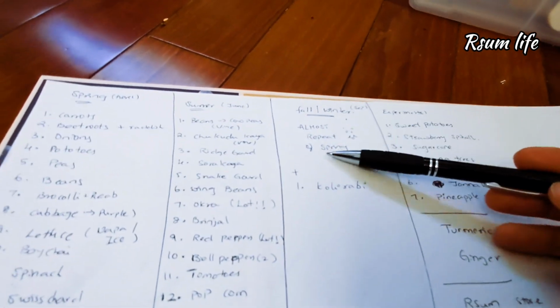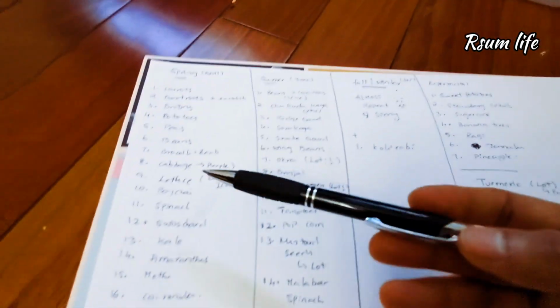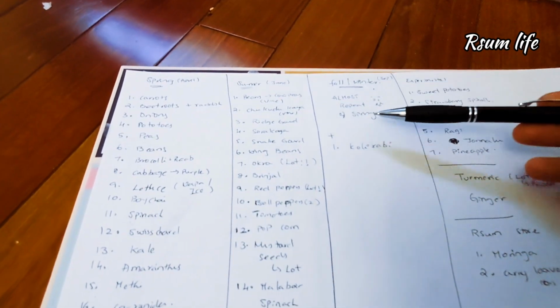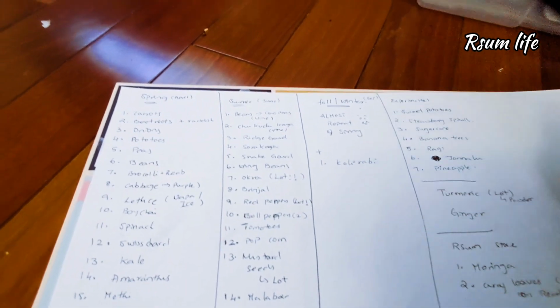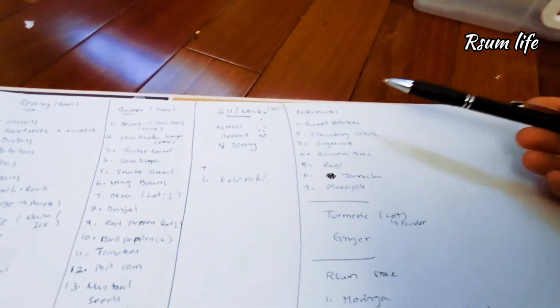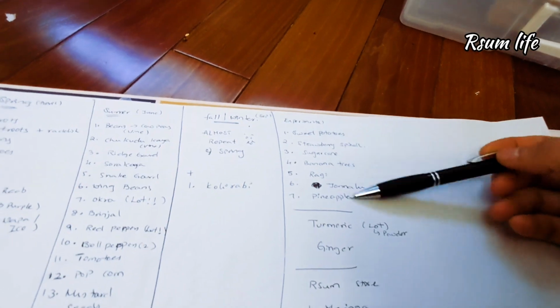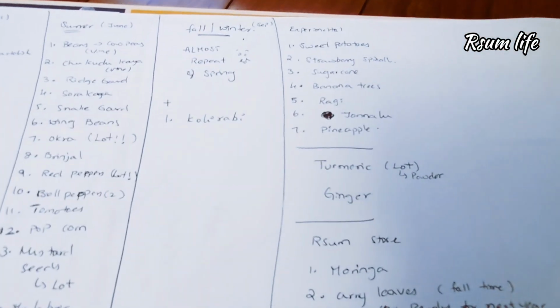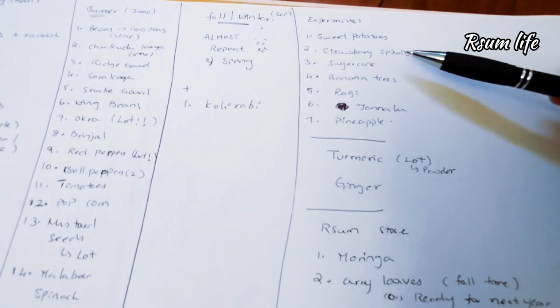And fall, almost everything I didn't do in the spring goes into the fall. Plus, if possible, kohlrabi. I never grew kohlrabi, so we'll try that. And experimental plants, one of these or like all of these. Experimental plants, sweet potatoes, strawberry spinach.